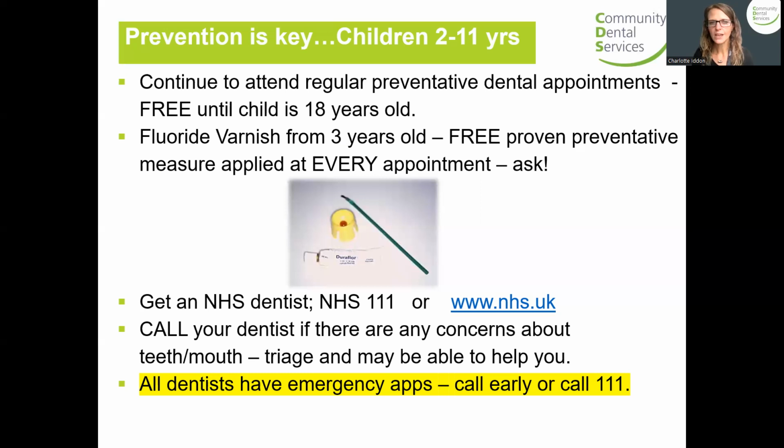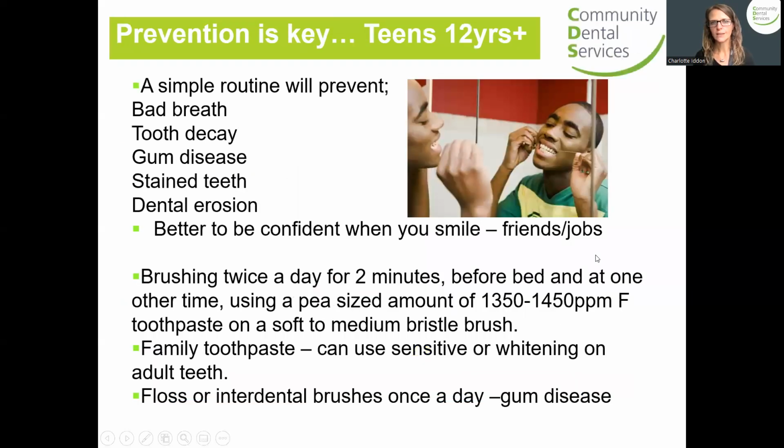Just like I reiterated earlier, you can get an NHS dentist by calling 111 or looking on the website. And I will reiterate, if you have an emergency, get yourself triaged by 111. They should be able to help you and help you find an emergency appointment if needed, or call your local dentist and see if you can access one of their appointments.